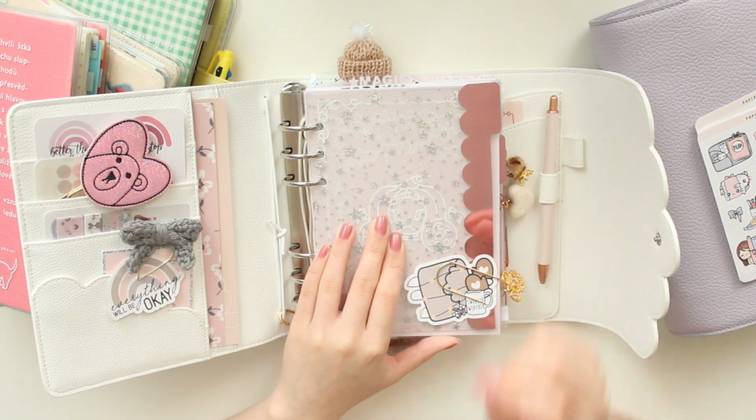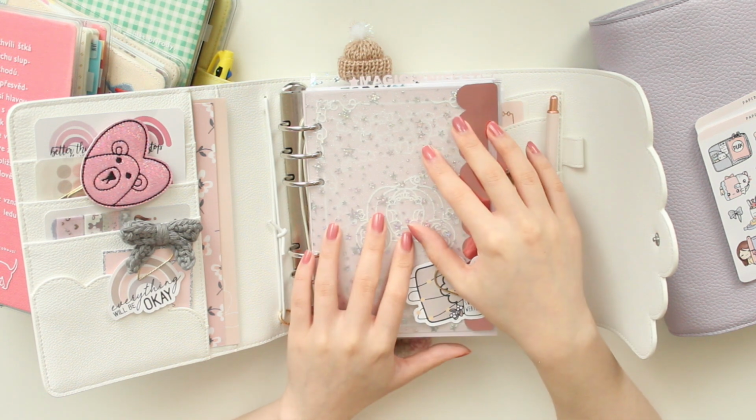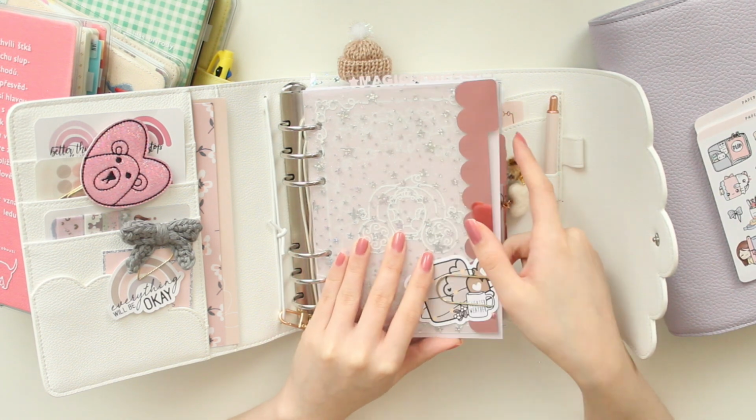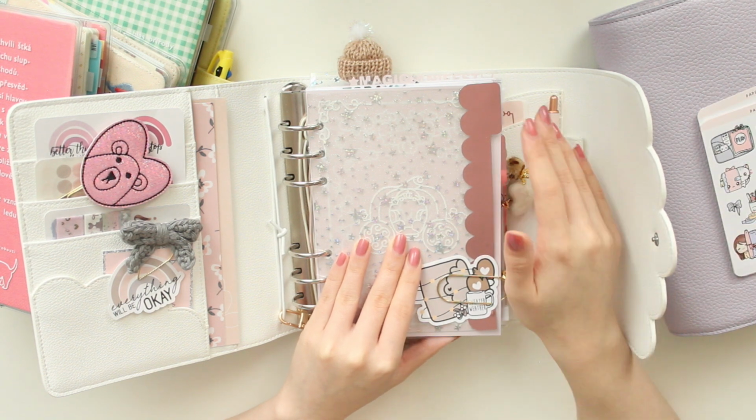All of the brainstorming notes and stuff are in here, and these are very, very rough. After this I transfer them into my A5 wide. I sort of filter out everything so that it's a little bit cleaner in there and I don't need to go through all the extra fluff.